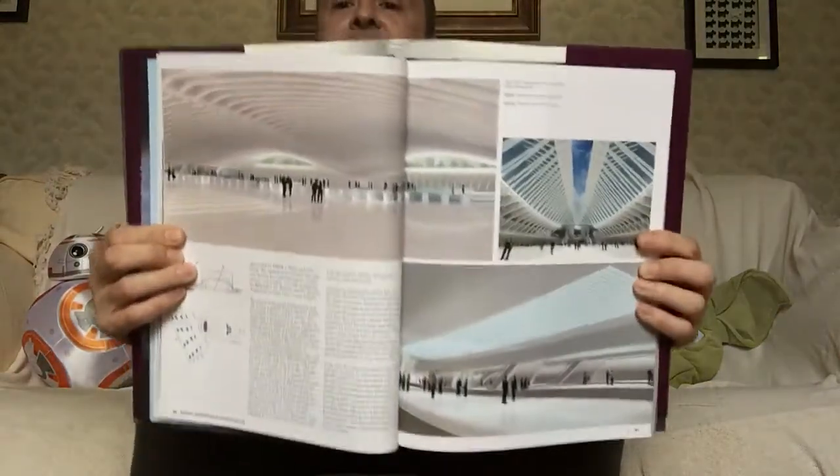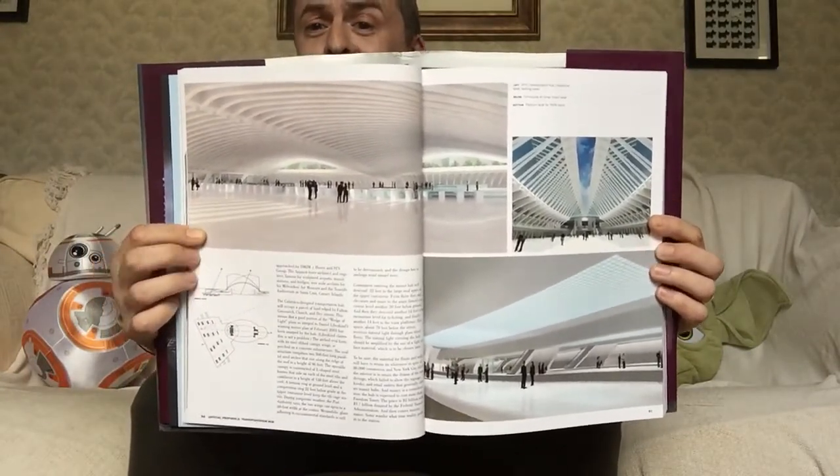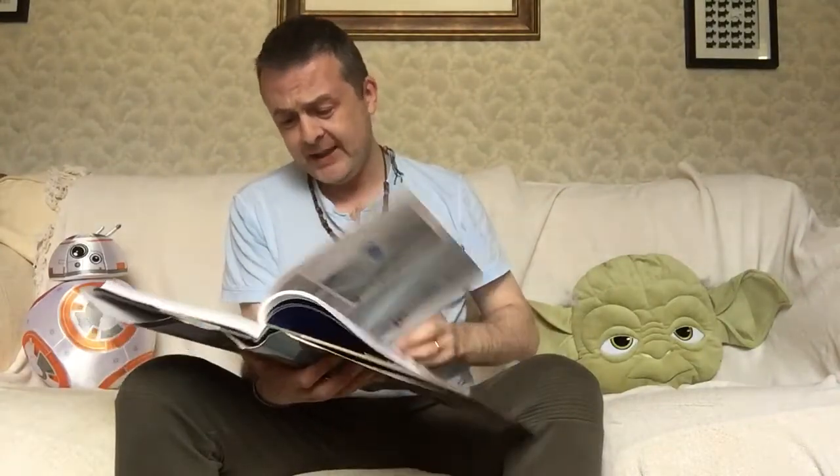So what else do we have? Yes, designs for the Path Station, the Westfield Optus, and this is essentially exactly what it looks like now. It's just incredible. You walk in and it's like you're in some movie set. It's just stunning. It really is.